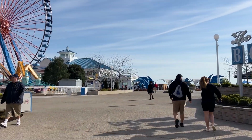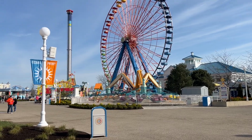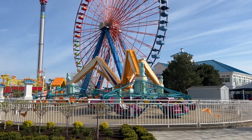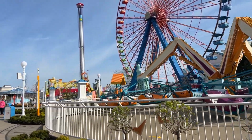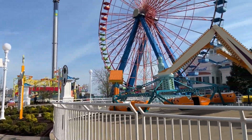And there it is, Cedar Point Grand Pavilion, the two moved rides repainted, and the new Zamperla Spinning Wild Mouse. I gotta say, it is not quite the same without Wicked Twister here. It just isn't. But this new refreshed area looks really nice. Fresh beds of mulch. Look at that.